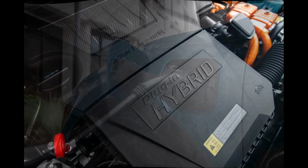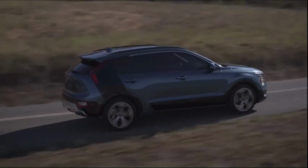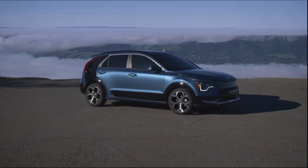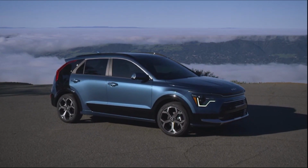The base trim price on the base model of this is $26,590. The base trim price for the SX Touring that we were driving is $39,490. Our as-tested price was $41,635 for that vehicle.